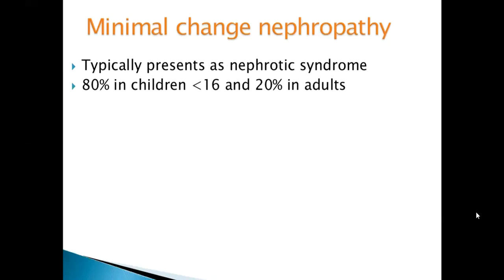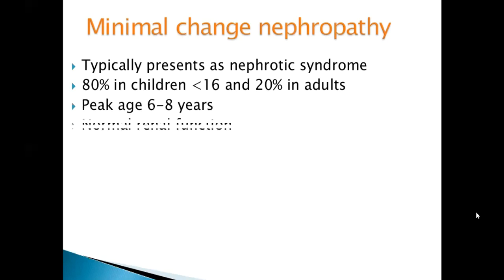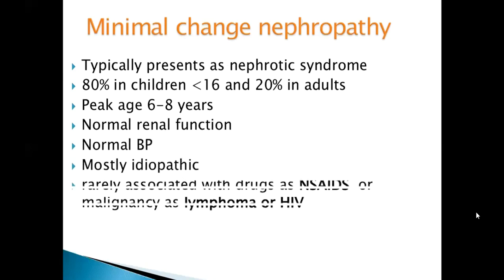80% are children less than 16 and 20% are adults. So it's not the commonest cause of nephrotic syndrome in adults. Peak age is 6 to 8 years. Normal renal function, normal blood pressure, mostly idiopathic. Rarely associated with drugs like NSAIDs, malignancy, lymphoma, HIV.